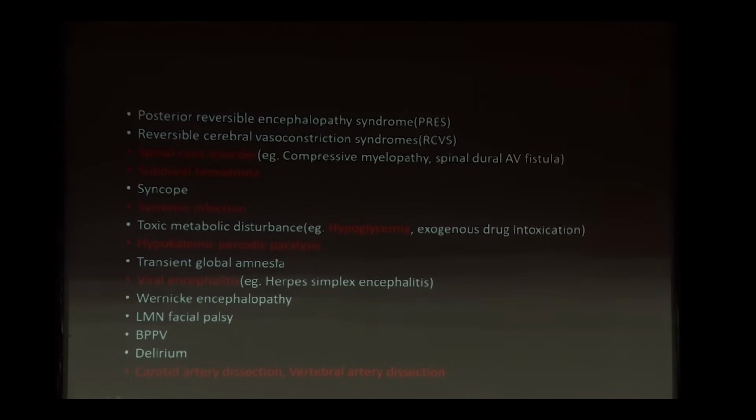Then comes transient global amnesia. Then viral encephalitis, usually herpes simplex encephalitis, Wernicke's encephalopathy. And another thing you may miss in the ED is the LMN facial palsy. You should be able to differentiate between LMN and UMN facial palsy. UMN facial palsy is seen in stroke, not LMN facial palsy. And then comes BPPV. Often the patient comes with complaints of vertigo, and you may think it is a BPPV, but actually it's a posterior circulation stroke.